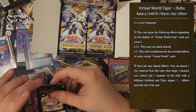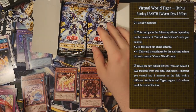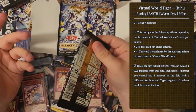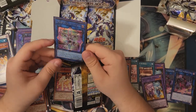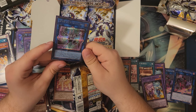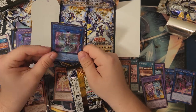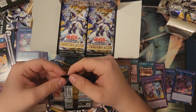So cool to have all these cards before they're out in the TCG, even if they are mostly for collector's purposes. Especially this. Man. OCG rarities are great. I'll compare that to a TCG holographic Lyra in a bit.